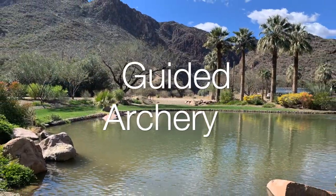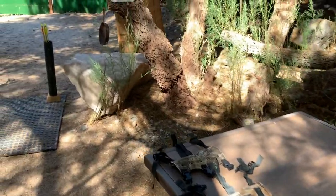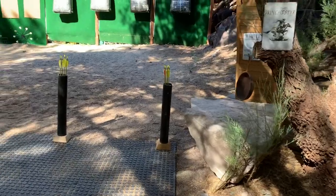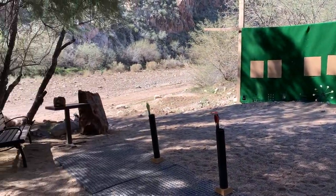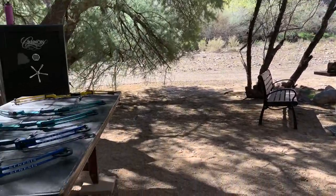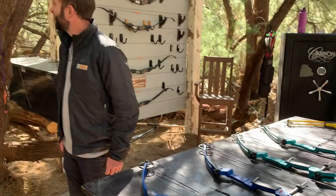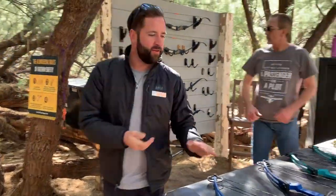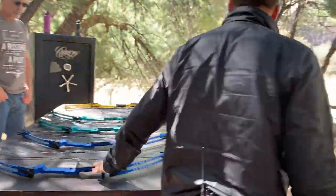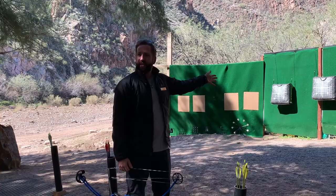We did the guided archery experience with Tommy. This is about 45 minutes and all skill levels are welcome. All right, welcome to archery, everyone. Okay, cool. So today we're gonna be shooting some arrows with these compound bows. And so we wanna talk about safety first. We're now perpendicular to our target.